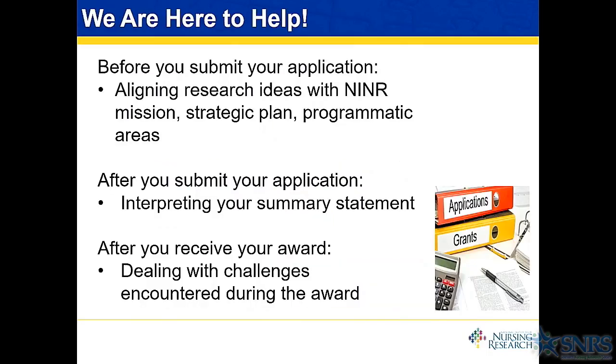Now I want to leave you with this take-home message that we, meaning the program directors, are here to help you. And we can do that at several time points throughout the application and award process. Before you submit your application, we want to hear about and learn about your research idea, and we can help counsel you to make sure it fits with our mission, our strategic plan, and programmatic areas.